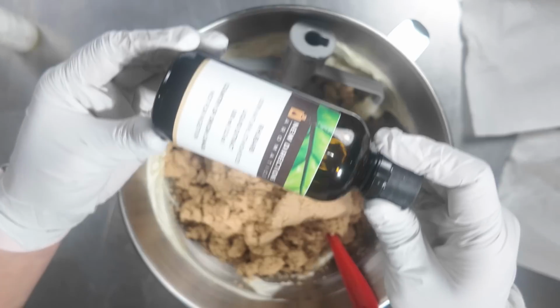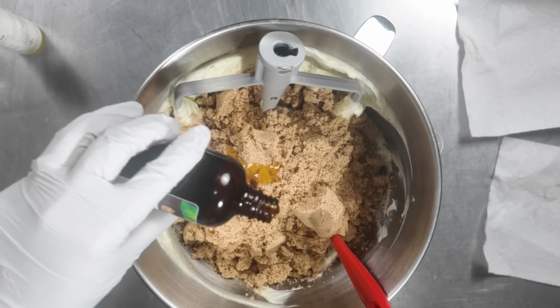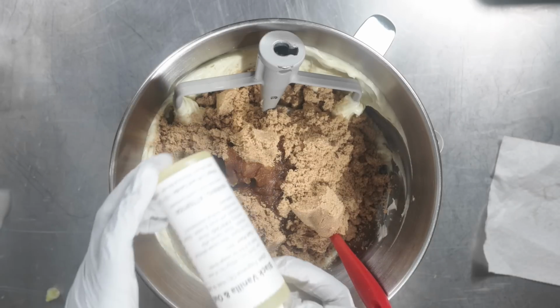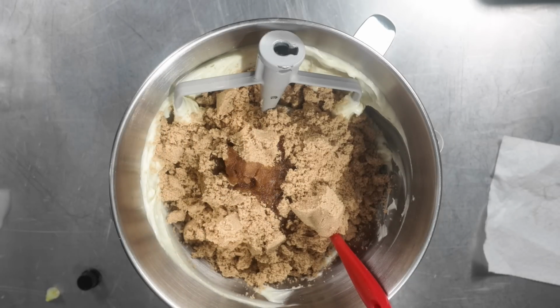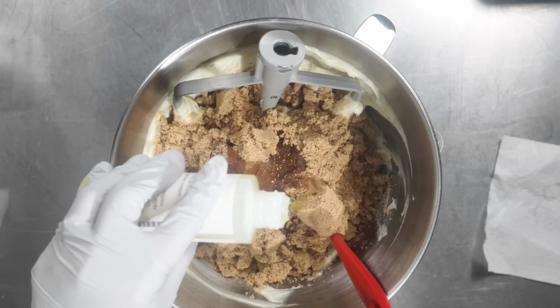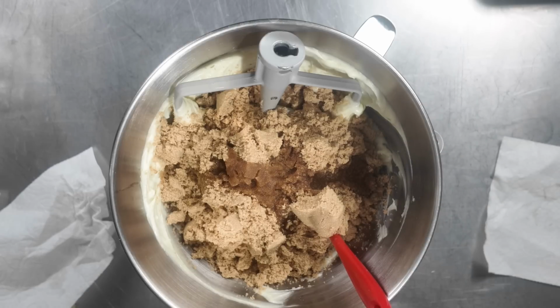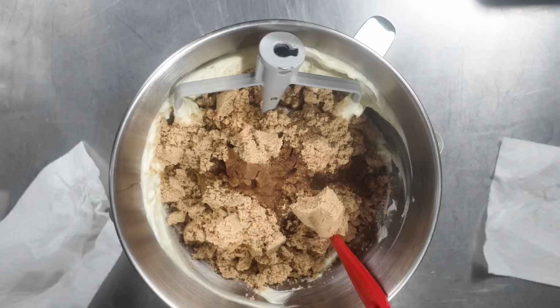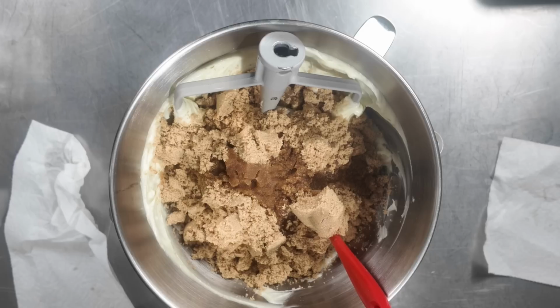We're gonna add some rhubarb extract. And for the fragrance oil, we're gonna be using the black vanilla and oud fragrance from Village Craft and Candle. This fragrance oil smells amazing. It has that warmth of the vanilla, but it also has a nice clean smell as well. It's a very cozy scent that I would totally love in a candle as well.